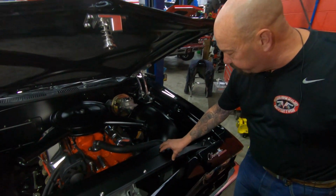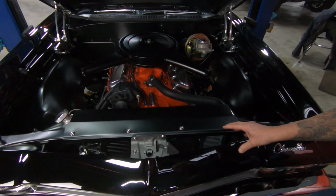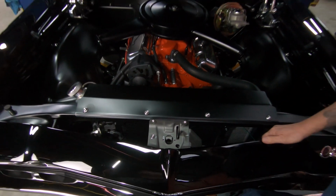We got this nice cover on the radiator. It's a big cross-flow aluminum radiator. The condenser up there. They've painted the latch here with the bare metal looking paint. I mean, just everything on the car is off the hook, man.